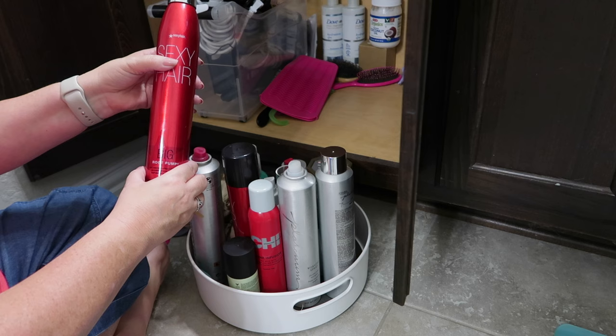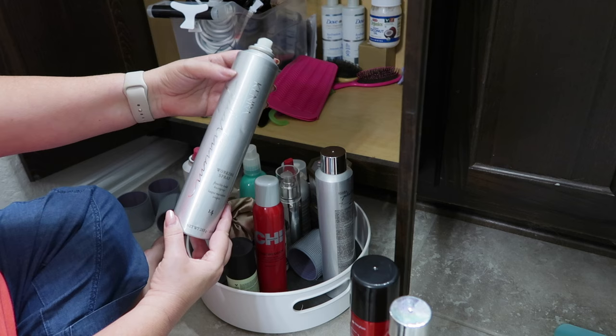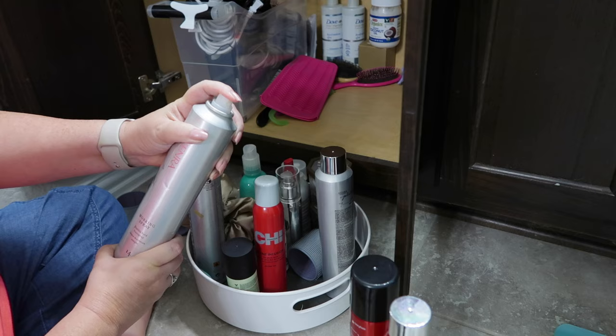This is the intense hold hairspray. Again, it was for the wedding. I don't use it personally, so I don't need it in here. This is the flexible hold. I do use this one, but the top needs to be cleaned. You see how it doesn't? So I need to get in there and clean that top.